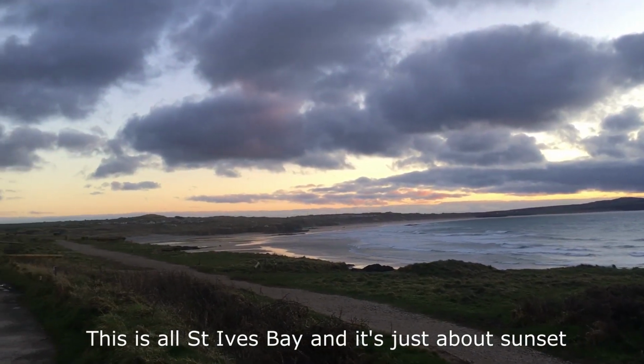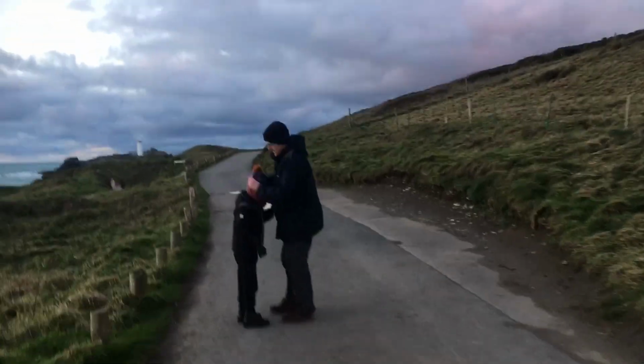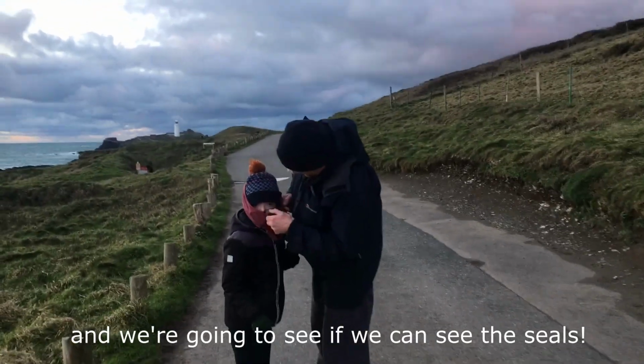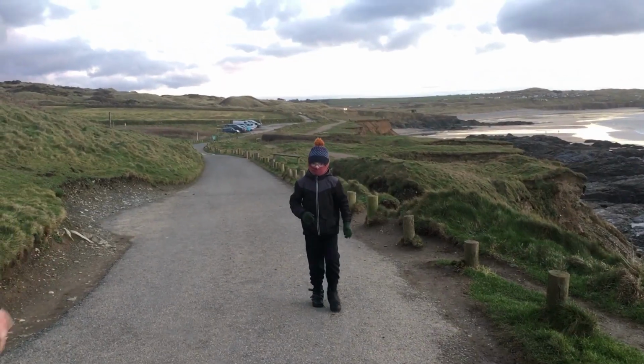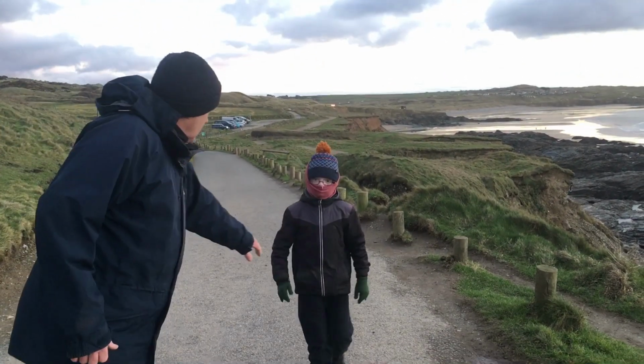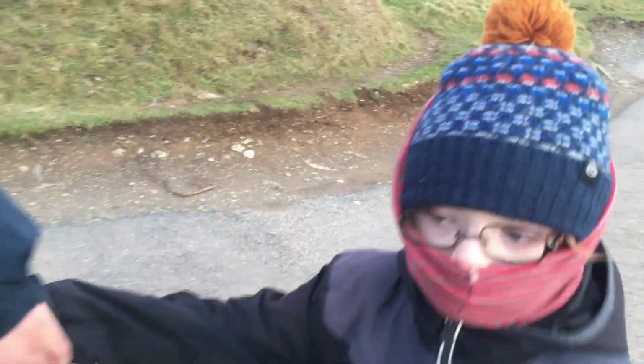It's just about sunset and it's beautiful. So our walk is going to take us over the top of this headland, Godrevy Head, and we're going to see if we can see the seals. Here comes William racing up the hill. He's got his nose wrapped up because it's feeling quite chilly today, isn't it? Yeah.